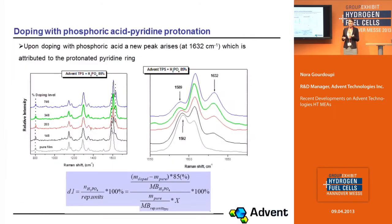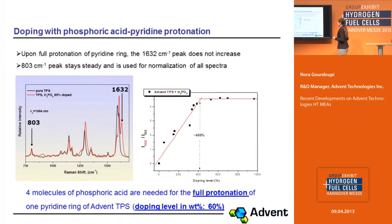But how does the pyridine retain this acid? We wanted to see how this happens. So here you can see that the pyridine ring, as expected, is protonated. And this can be seen easily from this 1633 band that arises upon protonation. In order to see how much acid we need in order to fully protonate the pyridine rings that we have, we keep increasing the doping level and we keep taking these spectra.